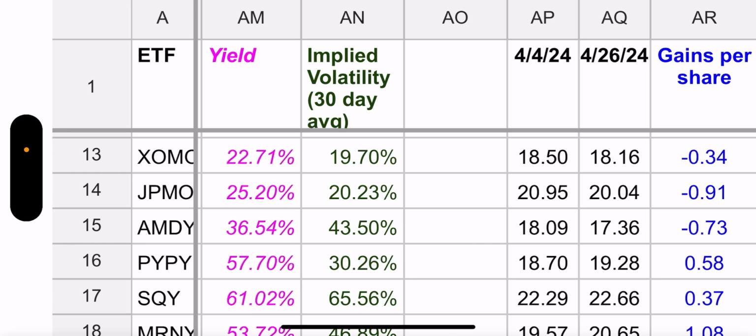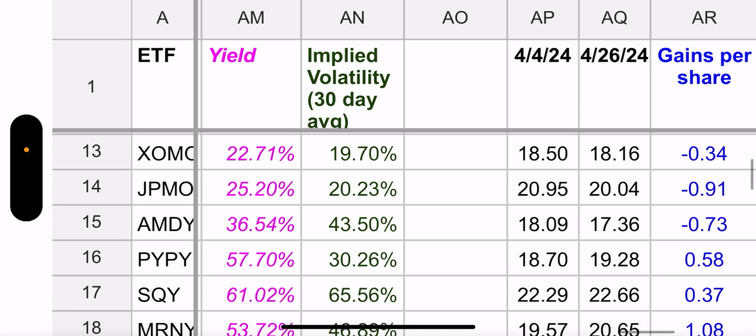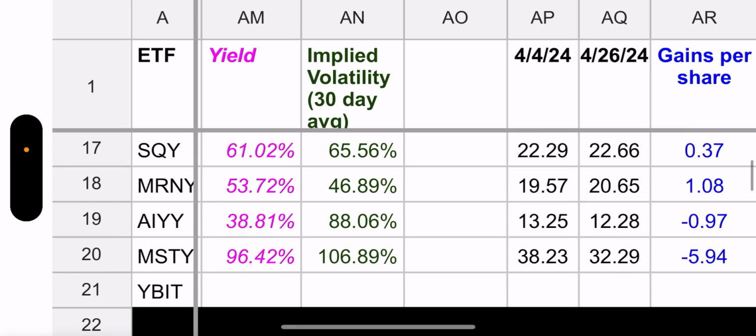PP, killed it. 57% yield with a 30% IV. Squee, kind of in line, 61% yield, 65% IV. Murney, 53% yield, 46% IV. AIYY, they did horrible. 38% yield. And look at this IV, 88%.